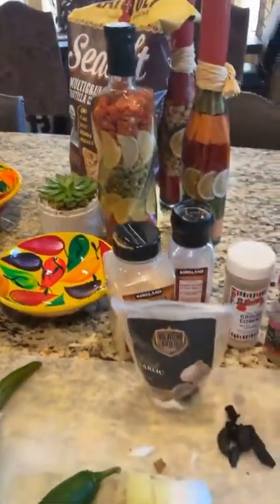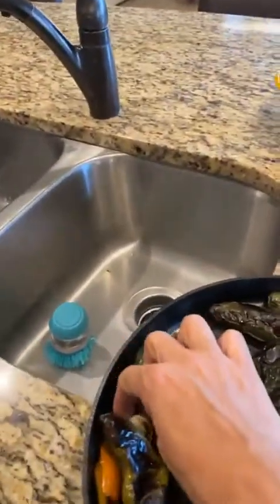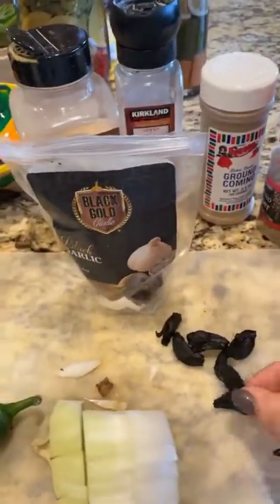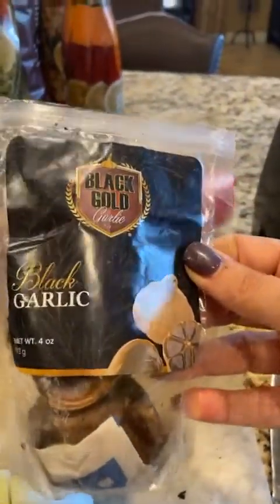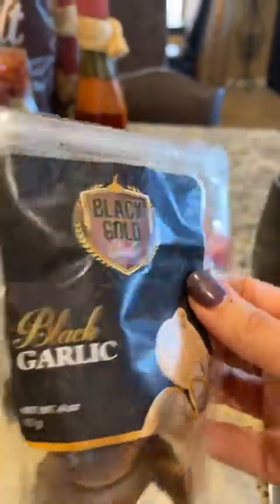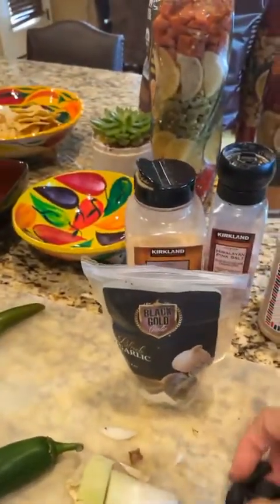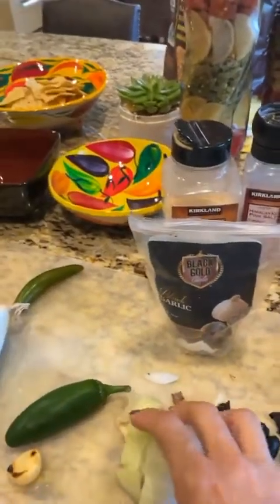I am going to actually flavor my salsa with fresh garlic. I've got some fire roasted fresh garlic here that's also roasted. And then today I'm also using a black garlic. I love black garlic in all of my cooking. Black garlic, there's a lot of benefits to black garlic that are very, very good for the body. I buy this at the farmer's market. A really strong antioxidant and superfood actually in the black garlic, and it gives it a nice rich smoky flavor.